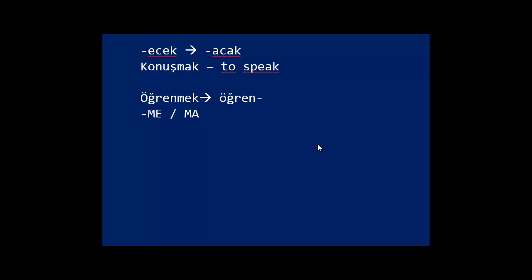Now, of course, if you have me, you will automatically have ecek, and if you have ma, you will automatically have acak because of the vowel harmony. So we can do the math beforehand. If I add ecek here, we have two vowels, so in between I'm going to add the y again. So for future tense, in negative form, you will add meyecek, or the same way, you will add mayacak, okay? And then the personal suffixes.